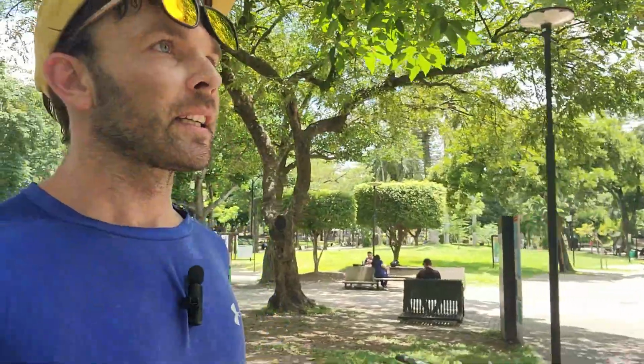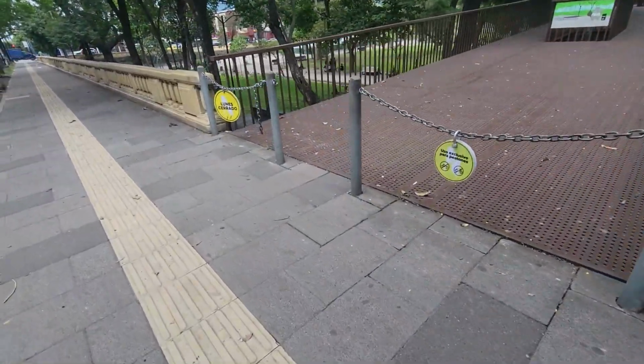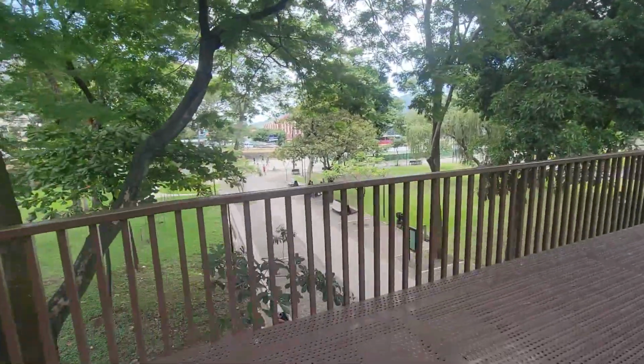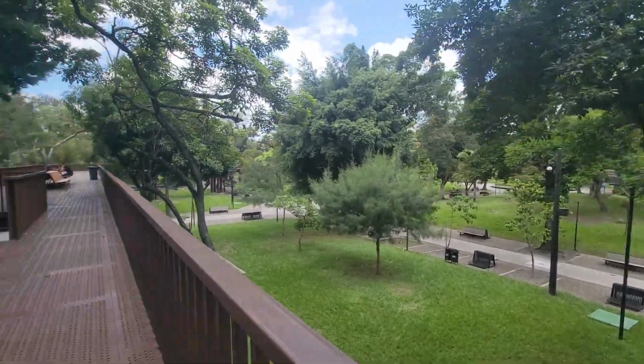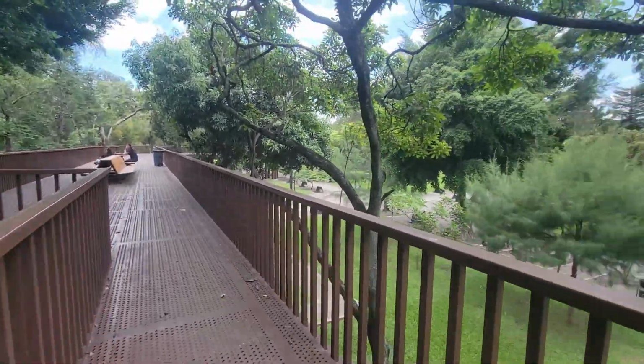All right, guys, I'm probably gonna do a little walk across that bridge. But for some reason this bridge is closed on Mondays. It is a Wednesday. Let's walk across this bridge that is the middle of the Cuscatlán Park. And yeah, it has nice views on top of what we just discovered down below. Some stairwells going down in the middle. Didn't notice that when I was walking around.